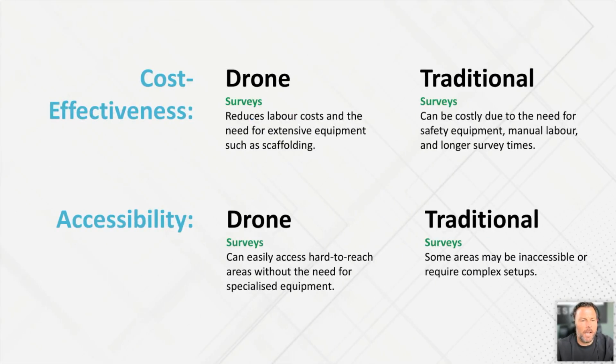Cost effectiveness. I suppose this is, in most cases, because there are certain cases, mainly outside of our sector, where drone technology can become quite expensive. But in our sector, it definitely reduces labour costs, the requirements of time on site, and obviously the necessity for access, such as scaffolding, mewps, cherry pickers, scissor lifts, etc.